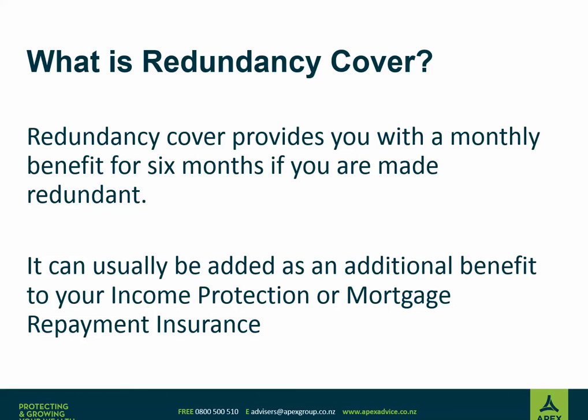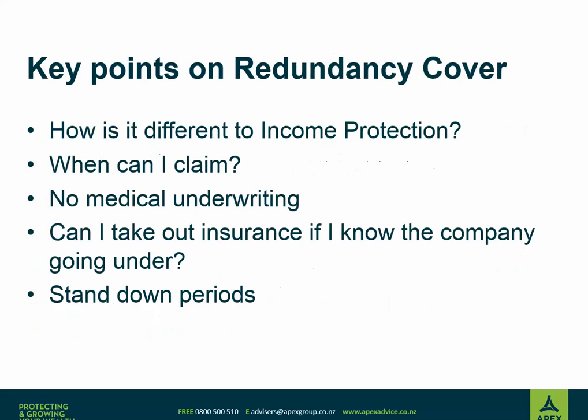So it can usually be added on as income protection or mortgage repayments. And when I say that, it's an add-on that the majority of, well, probably about 5 out of the 6 insurance companies offer. There is only one that'll offer it as what we call standalone, so it can be taken out on its own. Usually it's taken out in conjunction with those two products here in front of you.